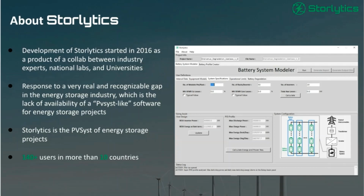We launched our first version in Q3 of 2021, and to date we have got more than 140 users in more than 10 countries. Here in the picture you can see a screenshot of our software platform. I'm going to go into that a little bit more in the later slides.